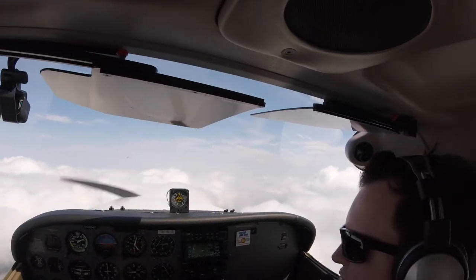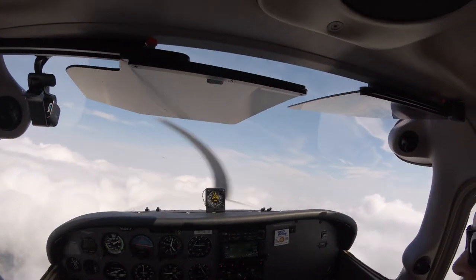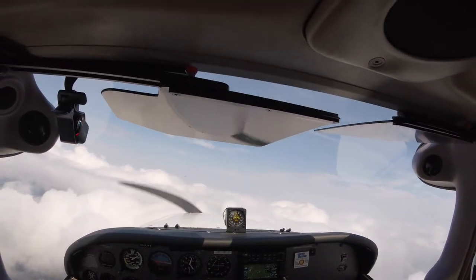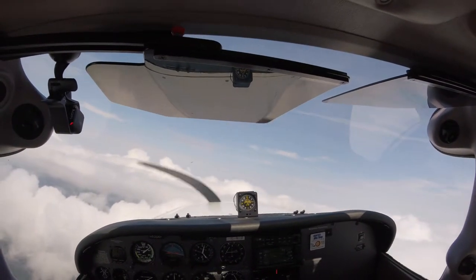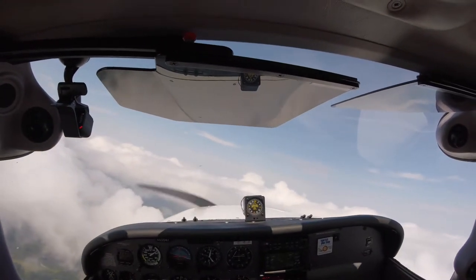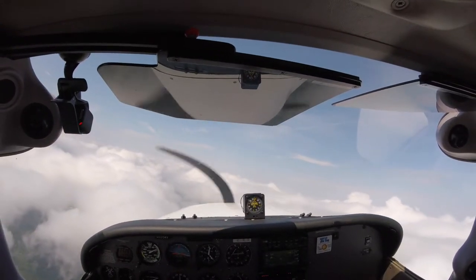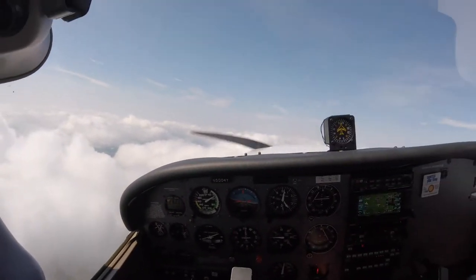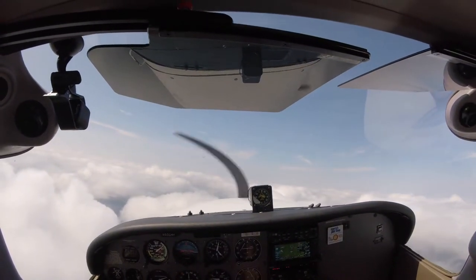Let's do another turn back to the south just to get away from these clouds here. Yeah, so if we pitch up and we exceed that critical angle of attack, then to correct for it, we're just going to lower the nose to reduce the angle of attack. So that's going to be our method of recovery. We're going to lower the nose first, add power second, and then remove the flaps third. See, as the day heats up, these clouds are lifting more and more.